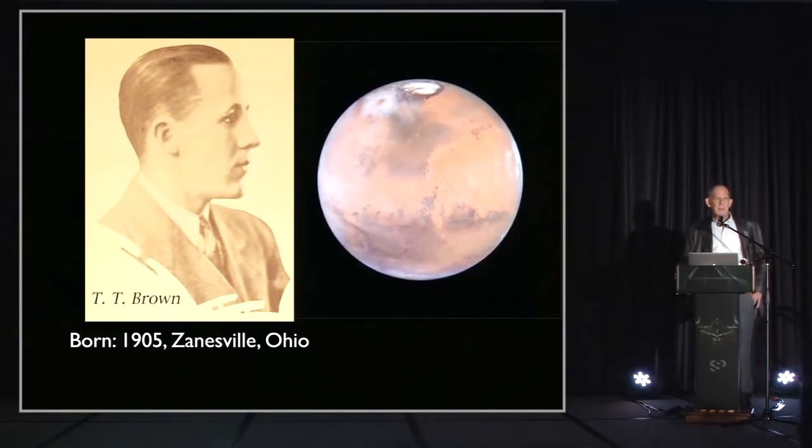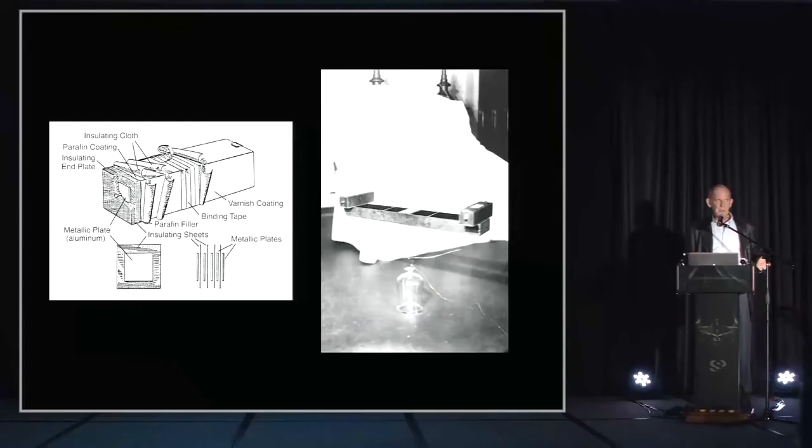Well, fortunately, Townsend Brown was doing his work well before a lot of the secrecy clamped down on all this. He was born in 1905 in Ohio, and as a boy he wanted to go to Mars, and at the early age of 10 he was working in a laboratory. His parents were quite well off, and they saw his interest in science and encouraged it and allowed him to have his own well-equipped laboratory.